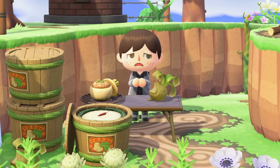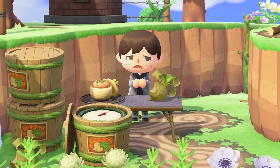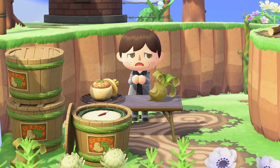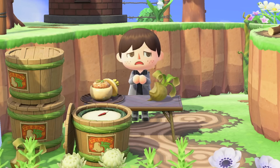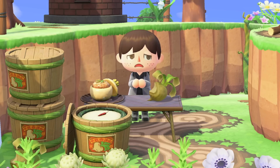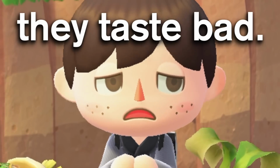Speaking of turnips, did you know that you can actually eat 10 turnips at once to get a bunch of energy without having to eat food one after the other? This is a really useful way of getting a lot of energy if you want to dig up trees or smash some rocks. Although I do recommend in general just cooking instead. You don't want to waste your turnips by eating them, so instead cook some food and that should give you energy pretty fast as well.